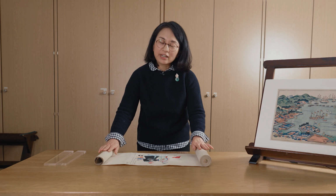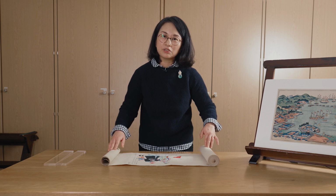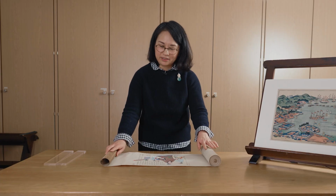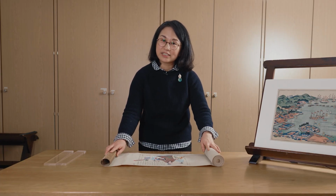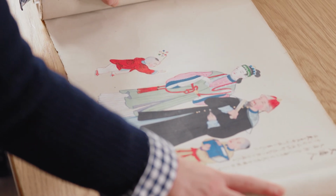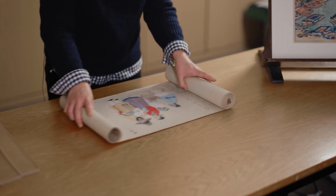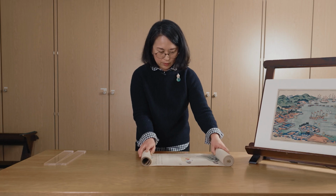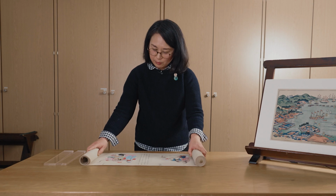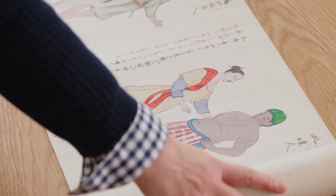So a hand scroll like this was viewed this way, opened only to about the shoulder width. So the composition, as you can see, is complete within about shoulder width. So this is one scene, then we roll up, and we go to the next scene like this. So after the great Qing people, we have Koreans, then Ryukyu people, and again people from China and inner China, then move on to Southeast Asia.